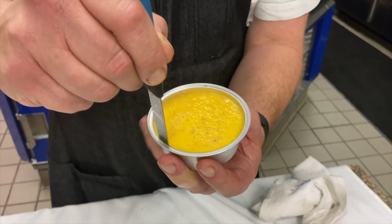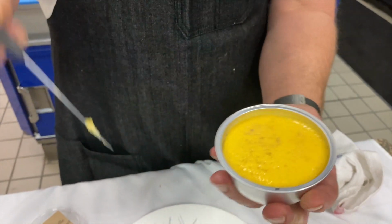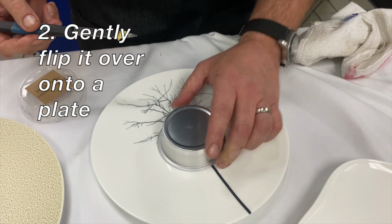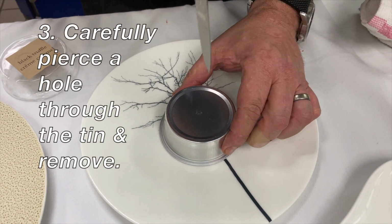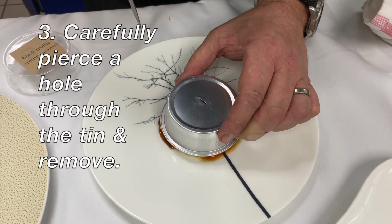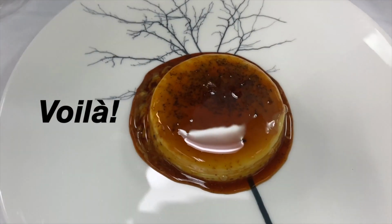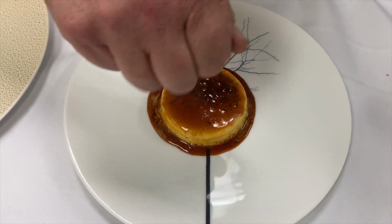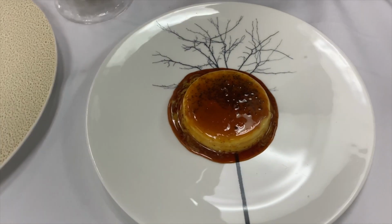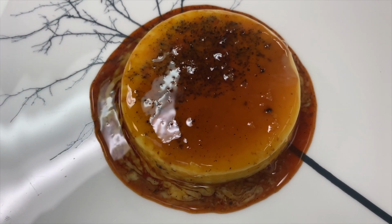So in order to get it out of here, just run a knife all around the edge like that, very carefully. Then flip it over on the plate. Probably won't come out until you pierce it like this. And there you go. And then I want you to take just a little bit more of this fleur de sel and just season the top of the flan like that. So there you have it.